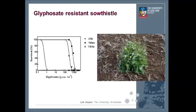So this is a dose-response curve of a glyphosate treatment at various rates on our sow thistle species. We've got here our susceptible plants, and then we've got 2 of our resistant populations. Sow thistle is not a very hardy weed, so it is quite susceptible to glyphosate, but the resistant plants need over a kilogram of glyphosate active equivalent. So they are developing resistance, and we're in the process of trying to understand the means of resistance of sow thistle.